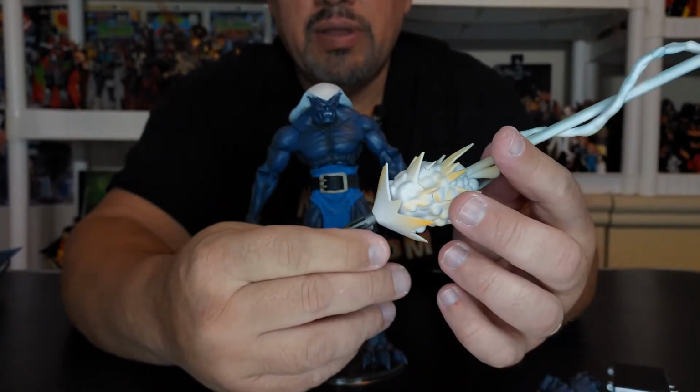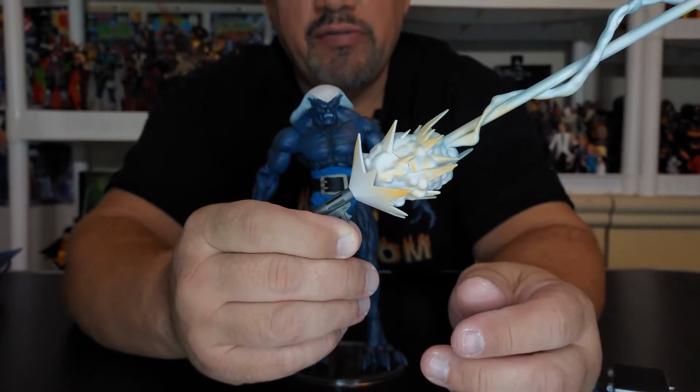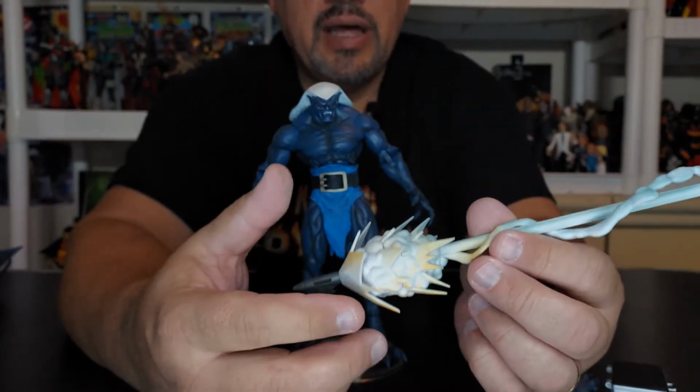There's no way you're going to be able to keep him in one pose like this in your glass case forever. His arm would get tired and start wearing out. All right. That's how that looks.